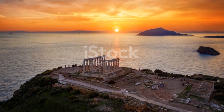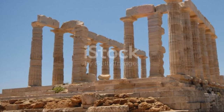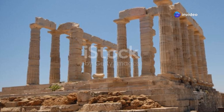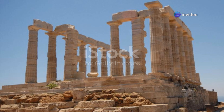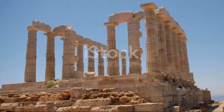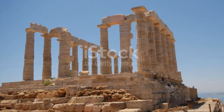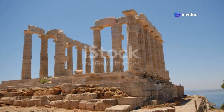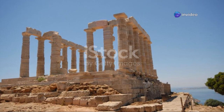Section 9. Conclusion. The temple visit you didn't know you needed. In the end, the Temple of Poseidon isn't just a destination. It's an experience, an adventure, and a rite of passage. It's a place where the ancient world meets the modern traveler, offering a unique blend of history, culture, and natural beauty. As you walk through the ruins, you can almost hear the echoes of ancient prayers and feel the presence of the gods who once ruled these lands.